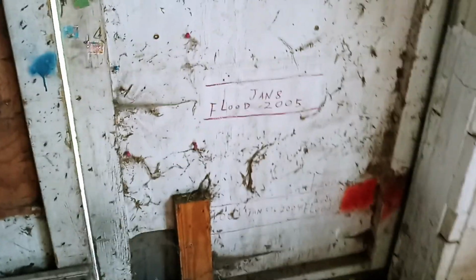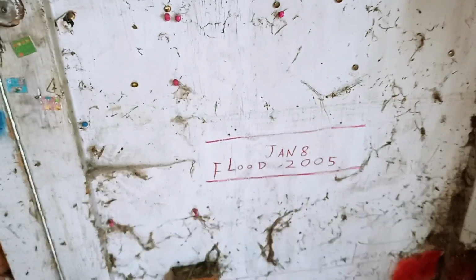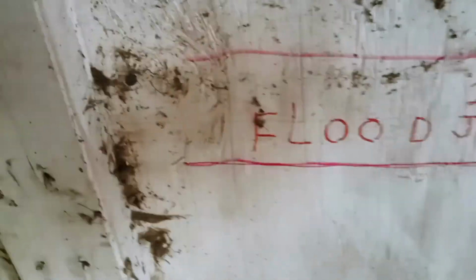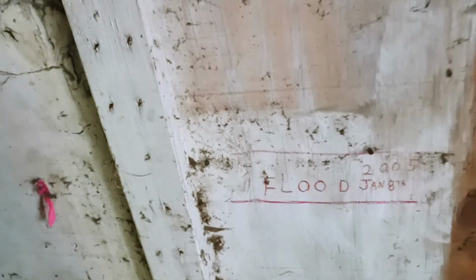Let me take you over here. Okay, right here you can see. Now this is where she kind of fibbed to us, because she told us there was no flooding. Now we don't know exactly what line here, Carmen. Let me look here. We don't know if it was up here or down here, but we do know there was flooding water here. Over here is another writing on the wall. Down on the wall? Okay, that's 2005, January 8th.